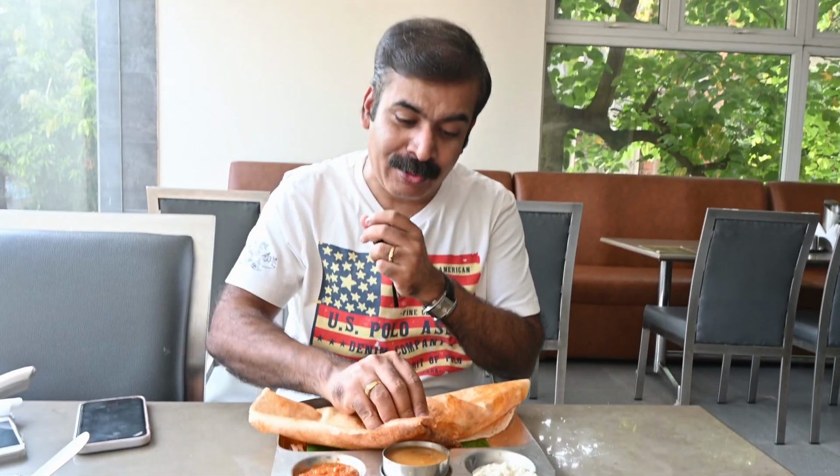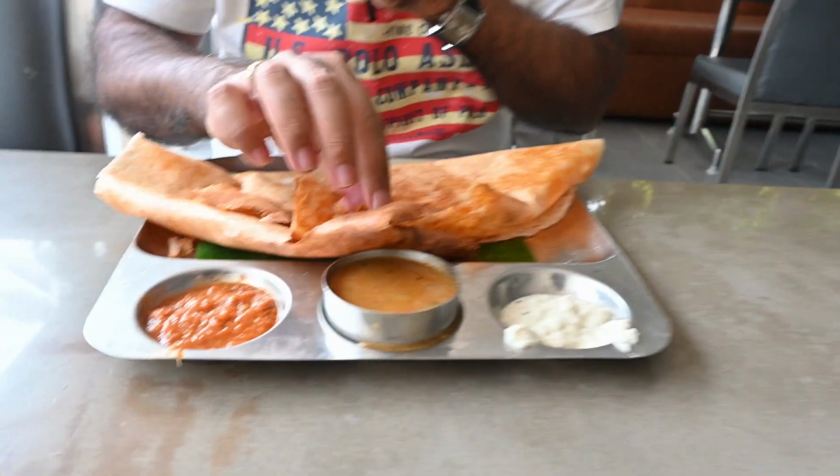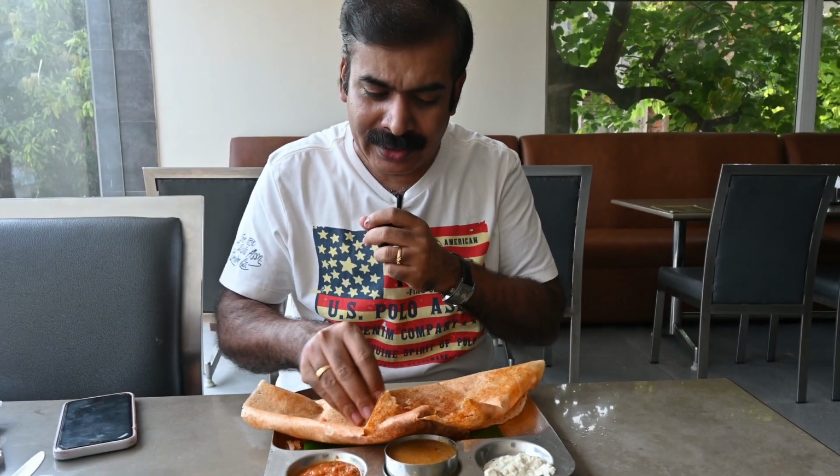Next up is onion podi dosa. You can see the podi generously tossed inside this dosa. Now this podi dosa by itself.